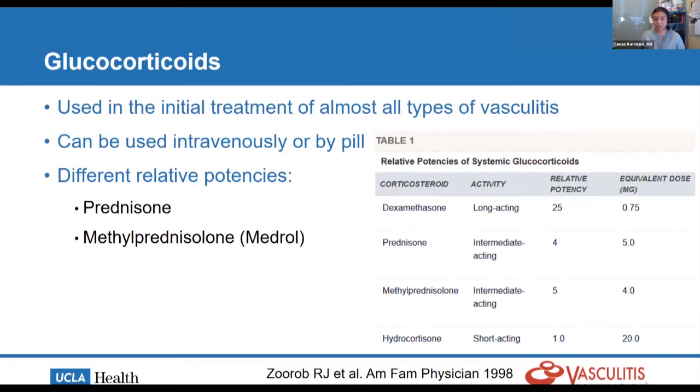There's many different formulations of steroids with different potencies and duration of action. The ones that we use in rheumatology are prednisone and something called methylprednisolone or Medrol. The Medrol is available intravenously or pill form, whereas prednisone is only pill form. And then this table here shows you dexamethasone, which we don't use much in rheumatology, but is used by our hematology oncology colleagues, our neurologists, and some of the other specialists. And that's the most potent, so 25 times potency compared to hydrocortisone, which is the weakest of the steroids, and then the potency for prednisone and methylprednisolone, with methylprednisolone being slightly more potent than the prednisone.